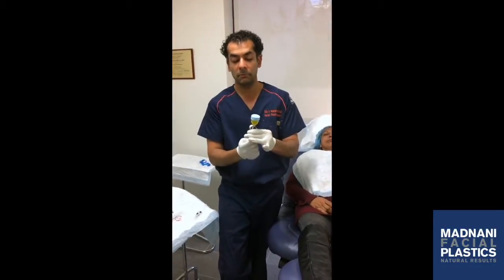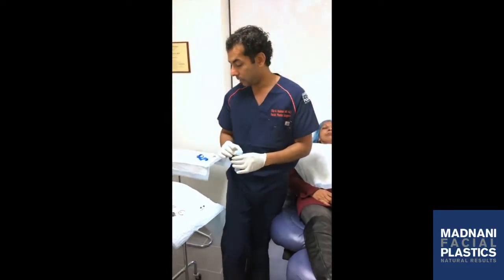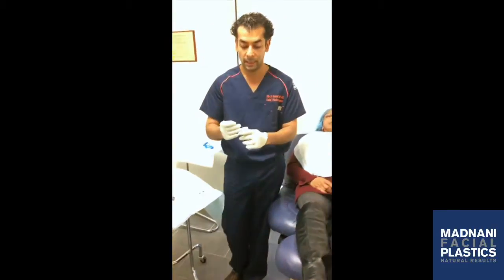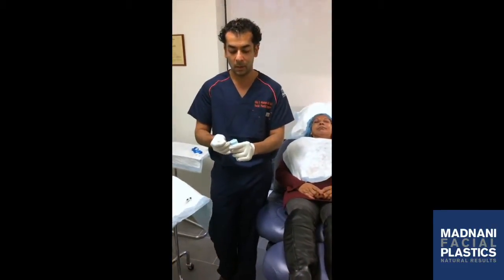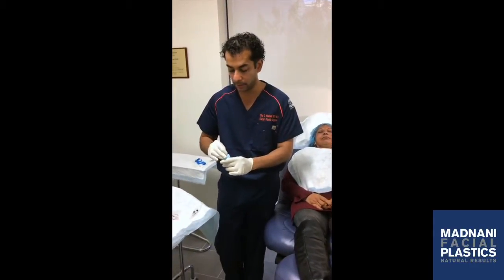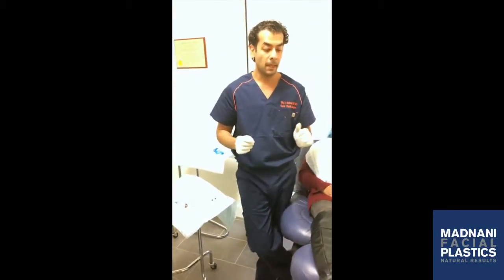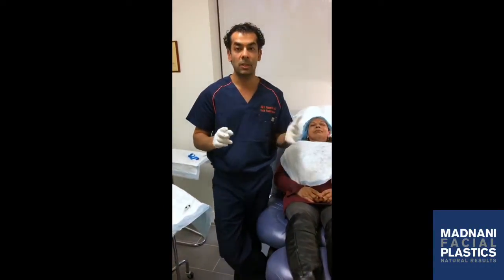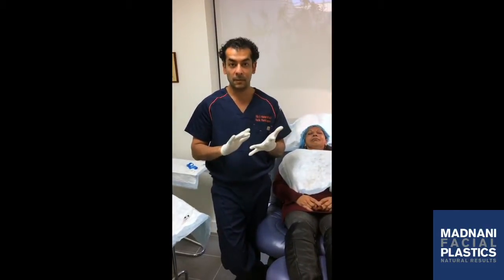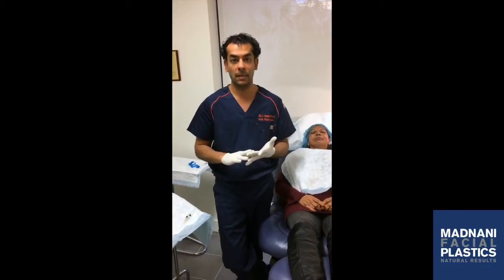So what does this do? It rejuvenates the skin, it improves collagen. It's also been shown to improve the pigment in the skin, so patients with melasma or hyperpigmentation will all improve with this treatment. This is Anne's second treatment, and she's already noticed an improvement. She's felt her skin is tighter, her skin is plumper, and has noticed a more even color on the pigmentation.